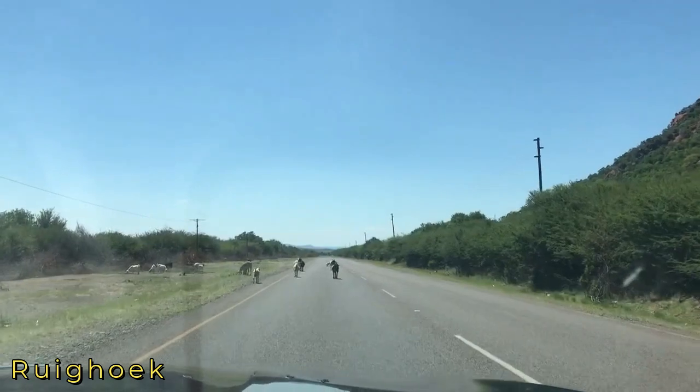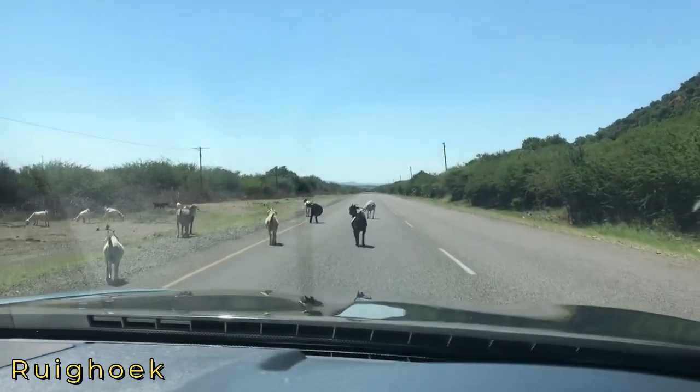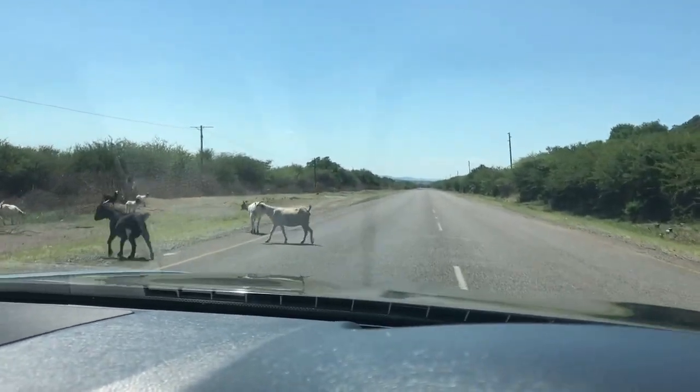Alright, so we got a goat crossing. Alright, I'm just gonna go around them. Get out the way. Now get out the road. Get out the road. Get out the road.